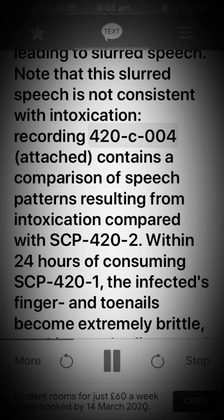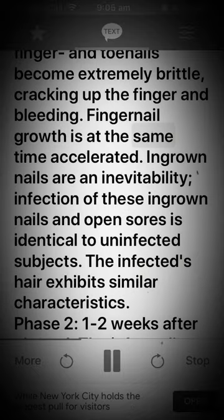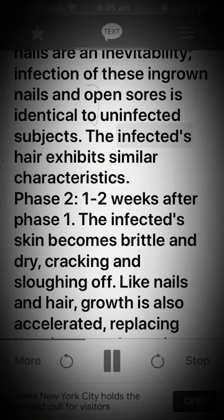Recording 420C004, attached, contains a comparison of speech patterns resulting from intoxication compared with SCP-422. Within 24 hours of consuming SCP-421, the infected's finger and toenails become extremely brittle, cracking up the finger and bleeding. Fingernail growth is at the same time accelerated. Ingrown nails are an inevitability. Infection of these ingrown nails and open sores is identical to uninfected subjects. The infected's hair exhibits similar characteristics.